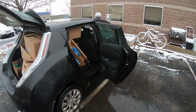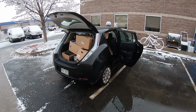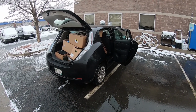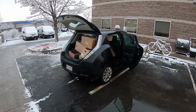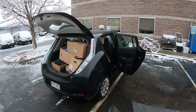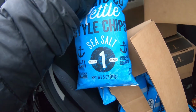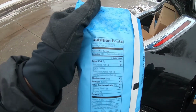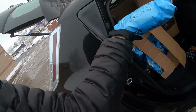I want to see, is the calorie equivalent of the potato chips in that car, how many kilowatt hours is that? Like how many miles could I drive if I could convert the calories in the potato chips to kilowatt hours? It's just a weird question, but something I was thinking about. Sea salt. So these have 140 calories. There's 5 servings, so it's quite a bit of calories.